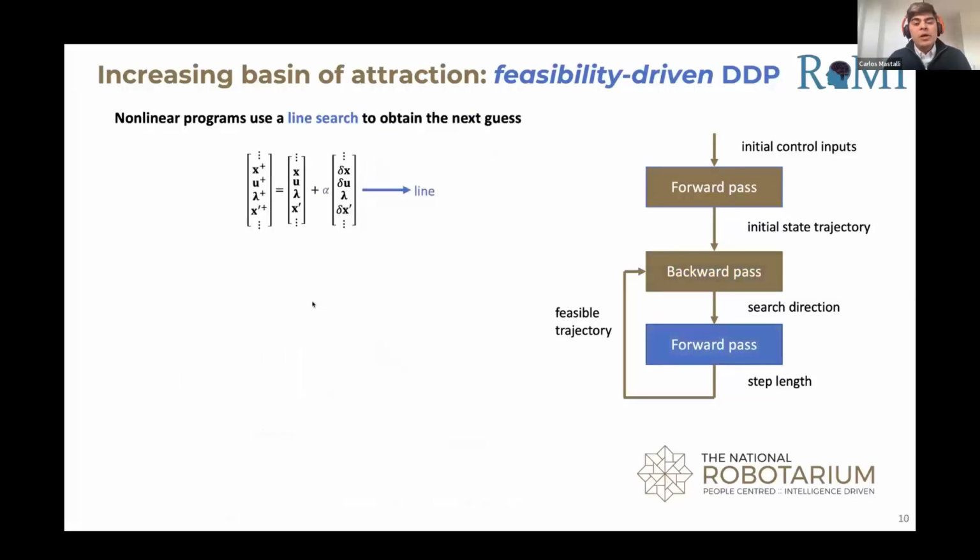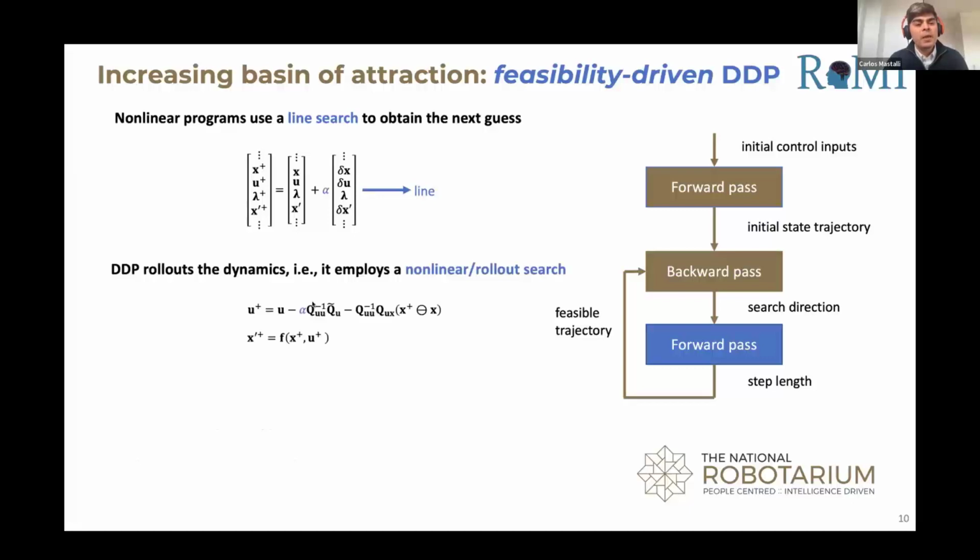There's another thing. When we talk about the forward pass, as I mentioned before, NLPs run a line search. The objective here is to obtain the new guess of the variables, to keep iterating, and with some criteria that allow us to provide a descent direction and so on. But because we are talking about nonlinear problems, these search directions are computed using a linearization, and then we cannot typically apply the whole length. That's why we need to find this step length alpha here. Depending on the alpha step, we can have infeasibility.